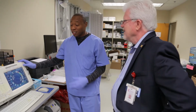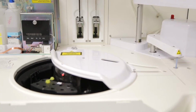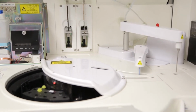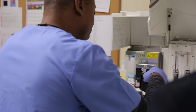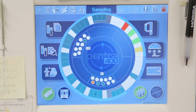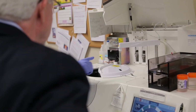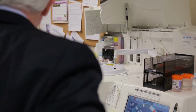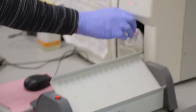This is our chemistry analyzer. This pretty much does the bulk of all our testing. It can run about 60 different samples at once. Wow. I think the longest test takes about maybe 15 minutes. So we can do complete metabolic panels, basic metabolic panels, total cholesterols, and hemoglobin A1Cs all on this machine right here. And if you look at the screen, you'll see it appear, and that'll show you how it's being ordered and worked on. And touch screen, everything's touch screen now. We got the technology here.